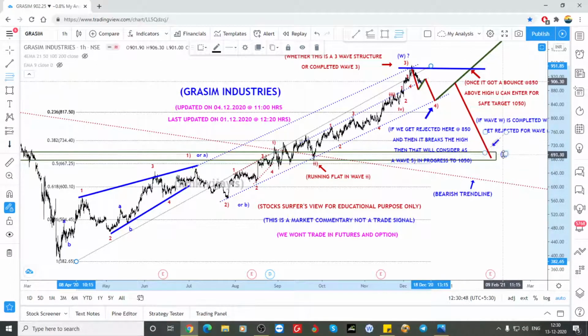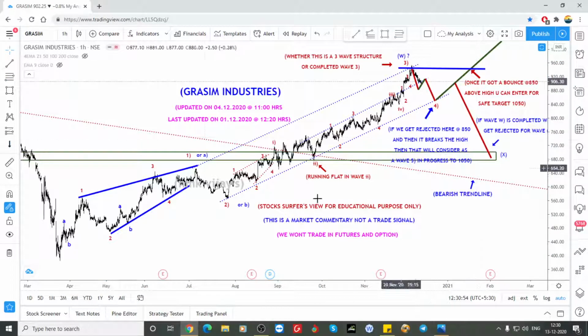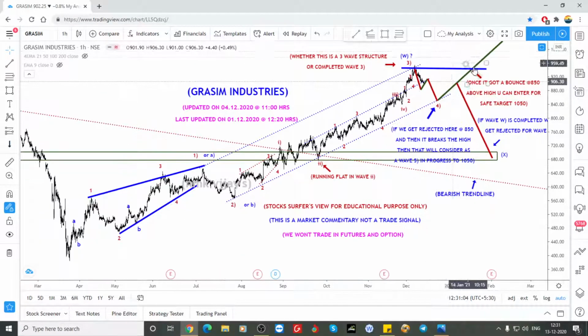Within this we may get a rejection, and we can take a buy also. Or else, if it is a 1, 2, 3, we may get in this channel. Again it may bounce to make one more wave to the higher side, 2000 is also possible for that fifth wave. So we don't know now whether it is a B, C, or 1, 2, 3 is completed and it is in the fourth wave.